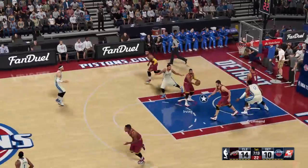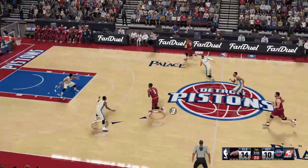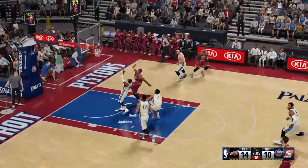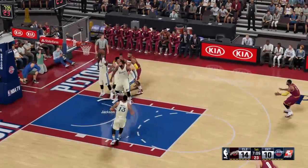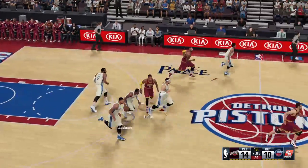Good D from Love. And you can see the defenders afraid to kind of get in his way a lot of times when he's on his way to the basket. But on that one, they were there. And it's Smith missing. Pistons trail by 4.